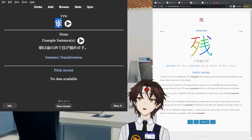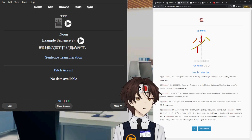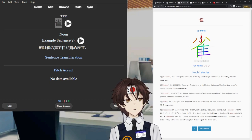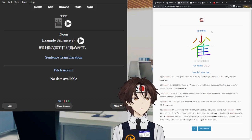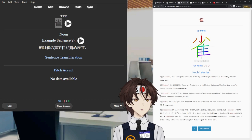Suzume. Let's see, what's this? Sparrow. There are relatively few turkeys compared to the widely familiar sparrow. And you can see here, right? Suzume. No, wait.